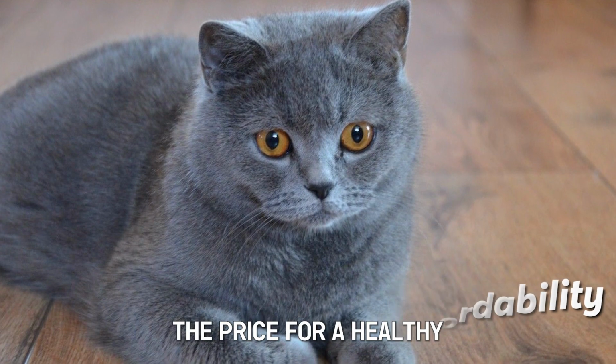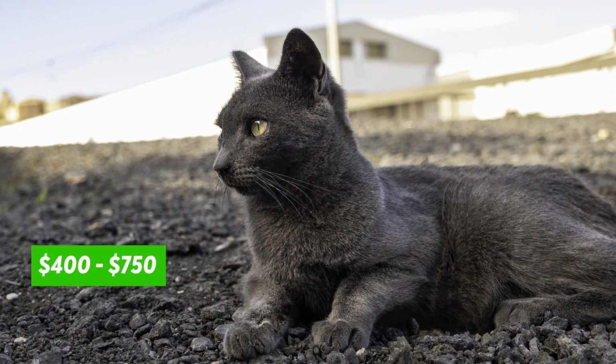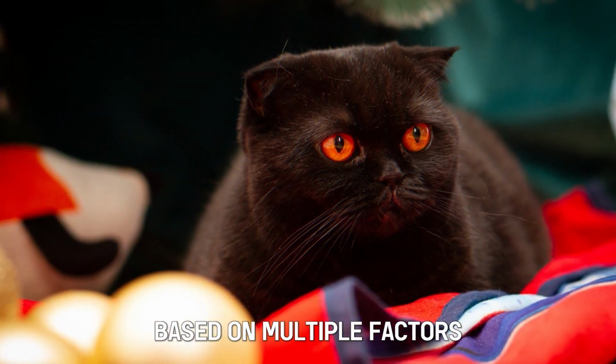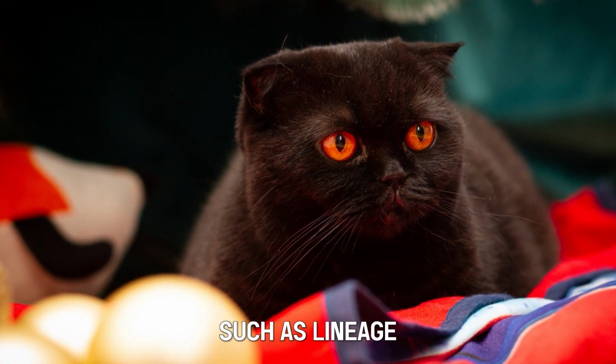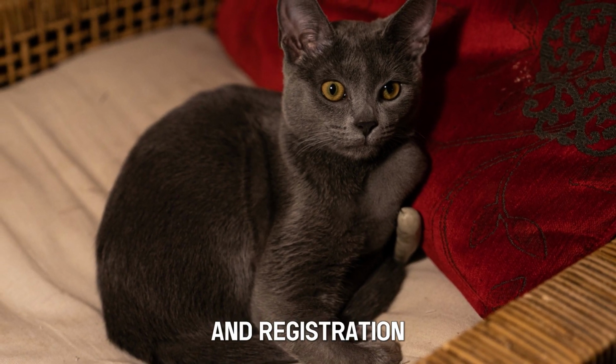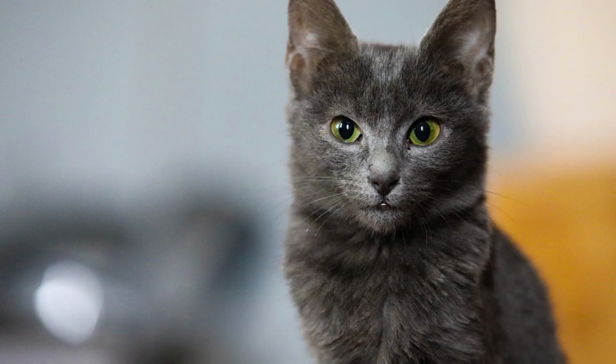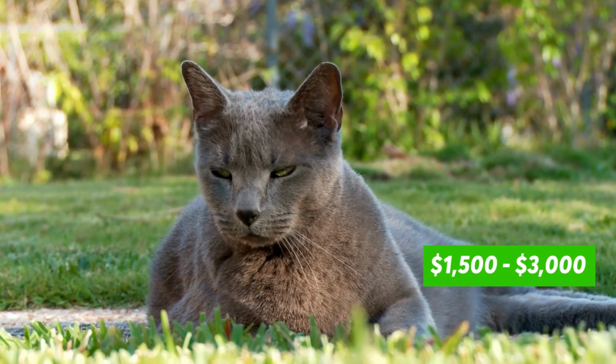Affordability. The price for a healthy, good quality Russian blue cat is around $400 to $750, based on multiple factors, such as lineage, gender, color, the breeder's reputation, and registration. The ones with the top-notch pedigrees are higher priced than the ordinary breeds, varying between $1,500 and $3,000.